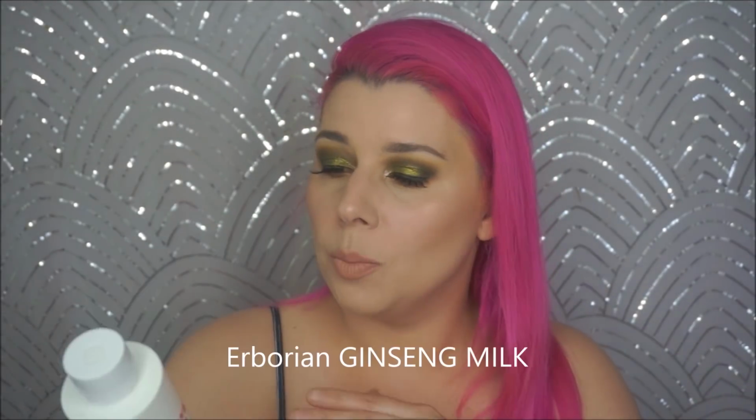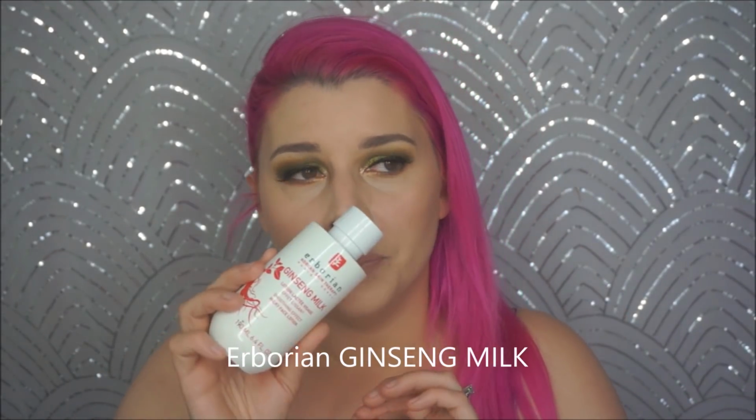So this is what I use at night, and this is what I use during the day. So this is my Arborian Smoothing Effect Milky Face Lotion. First off, this smells just incredible. Absorbs into your skin like I can't even describe. Your skin feels like velvet after you put this on. It's gorgeous. Now, again, when my skin is super dry, and this is something I normally use in the colder months, like dead of winter, when my skin feels like cardboard.